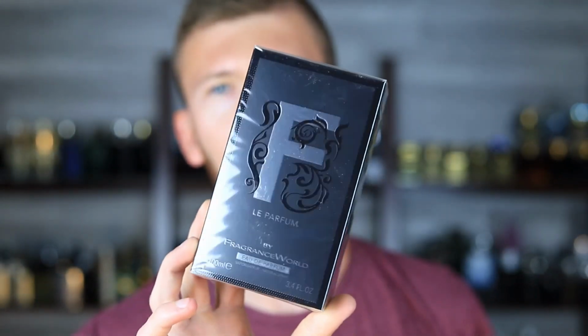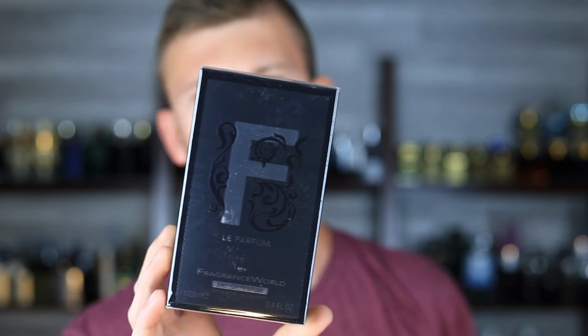Okay, today we're going to be checking out F Lay Parfum by Fragrance World. Ooh, a little up in your face there. Back it up a bit. F Lay Parfum by Fragrance World.